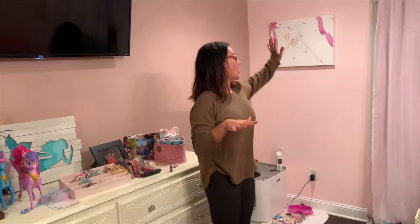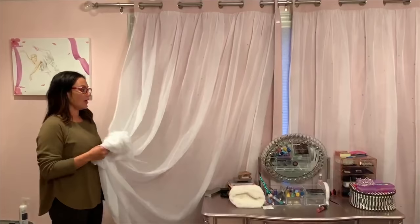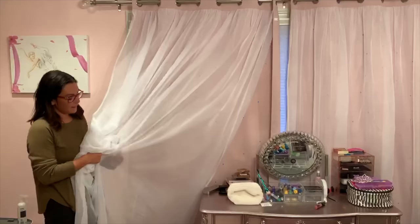I'm also revamping these curtains. I'm going to take this tulle fabric off and I'm going to sew purple, because purple's her favorite color, instead, so I'm not completely getting rid of these curtains because I do think they're nice.